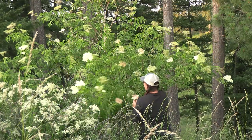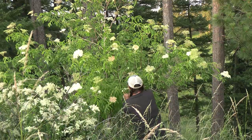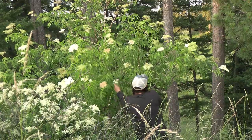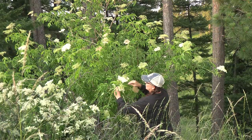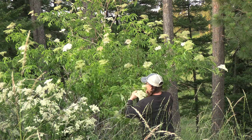I 100% believe in this. This is something that I always have. You know, I take it, Clay takes it, I give it to my kids, they take it. The elderberry tree does have some lookalikes, so always make sure that you know what you are picking.